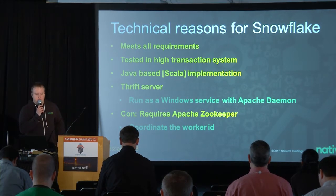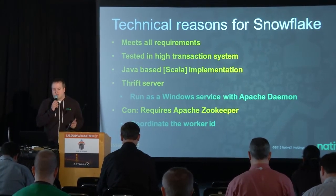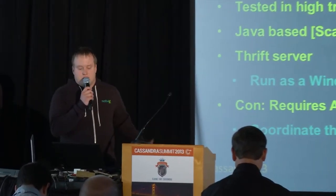It is a Java-based implementation. So you might be thinking, okay, you're a Microsoft shop. Why would you go down the Java road? And the truth is, while we do use a lot of the Microsoft stack, we're not really scared of using Java. So we were pretty comfortable using that technology. Also, Snowflake uses a Thrift server to actually do the communication. And while it's maybe not perfect, it's a very familiar thing with the way Cassandra does it. It uses the Thrift protocol also. And so all we do is run that Thrift server as a Windows service with Apache Daemon.